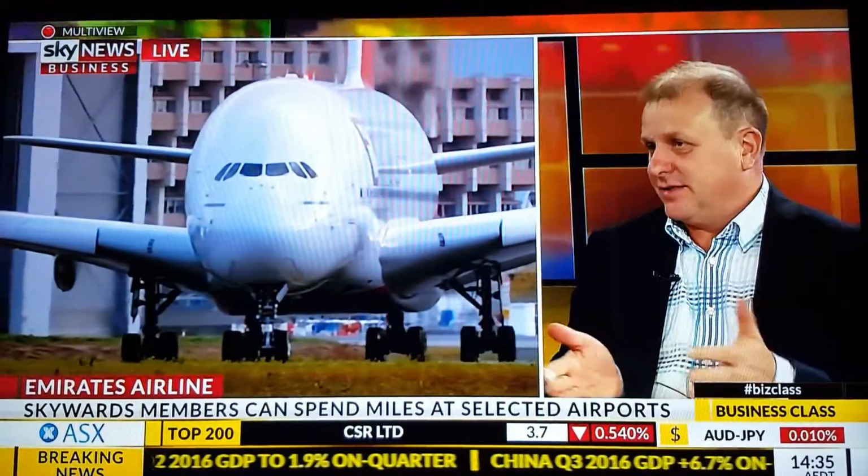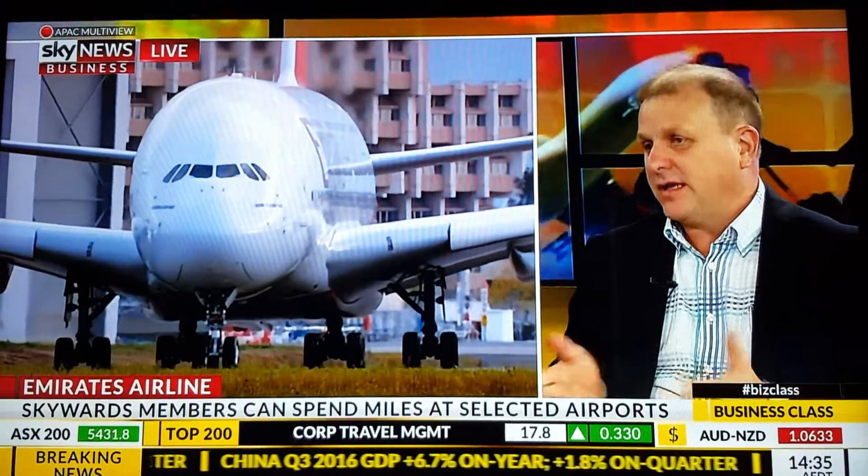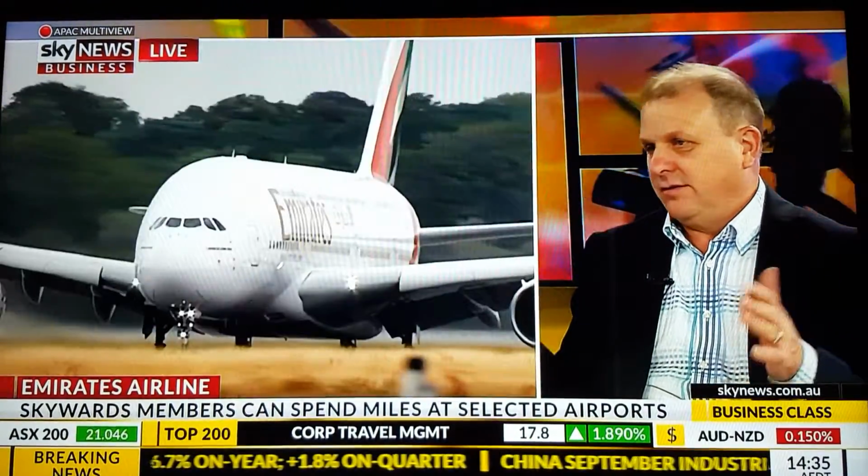And moving on to Emirates, their Skywards rewards program, they've had a few changes recently, and the latest offering is that members can actually cash in their miles at selected duty-free. Yeah, this is a really interesting idea. It's amazing what technology can provide. It's a Dubai-based airline. This is valid for Dubai Duty Free that operates the major DXB airport in Dubai, but also there's a new airport that they're building called Jebel Ali.